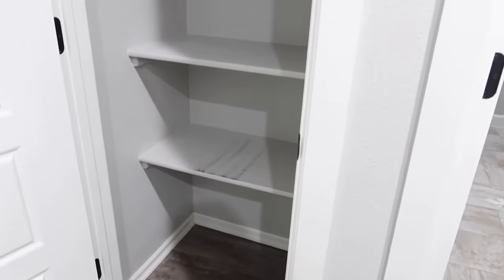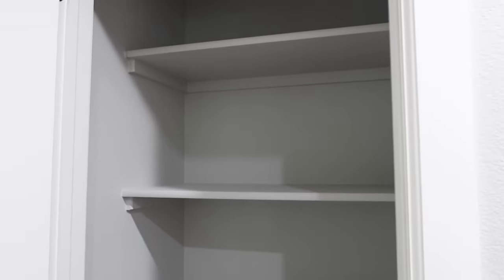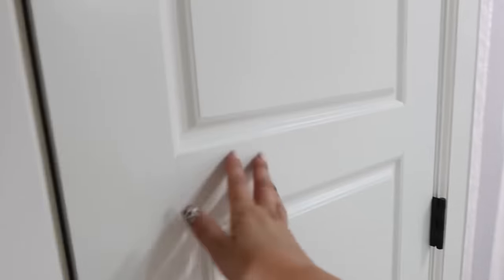So here is what that closet looks like empty. I would assume this is really a linen closet. We don't have to use it for any of her bathroom stuff because she actually has another closet in here, which is super nice. So one day this will just be a spare closet, but for now with us homeschooling and her just being younger, we like to give it to her with all of her supplies.